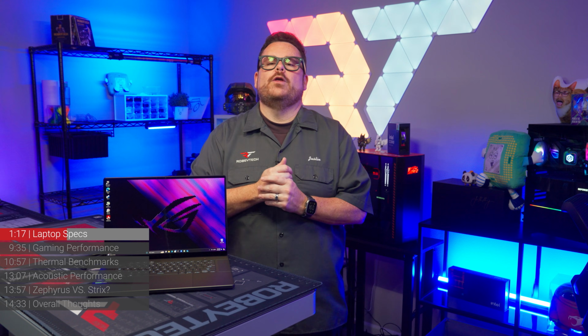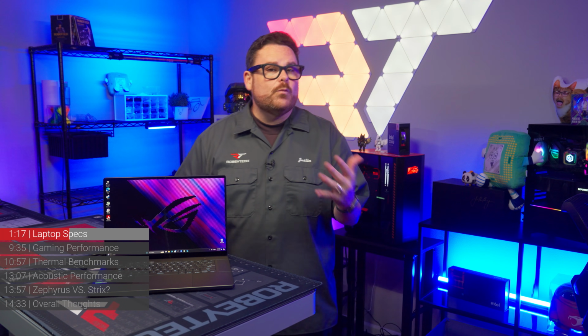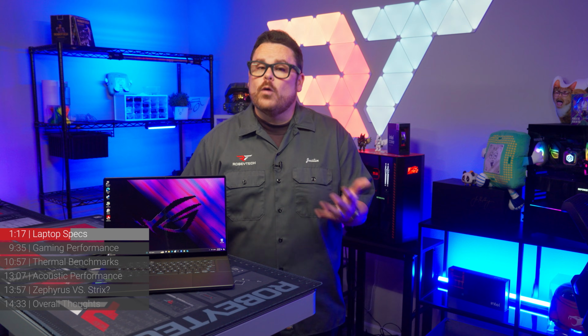What is upgradable though is the storage. Well, sort of, it is actually, never mind, it is. But it comes with some work. The Zephyrus G16 comes standard with a 1TB NVMe SSD, as well as an additional NVMe slot for another drive.